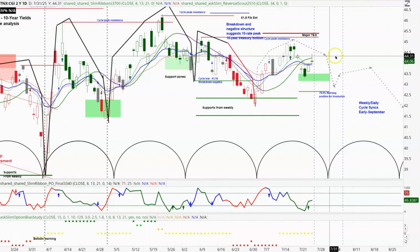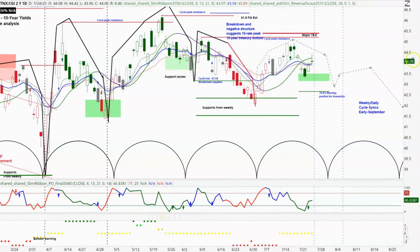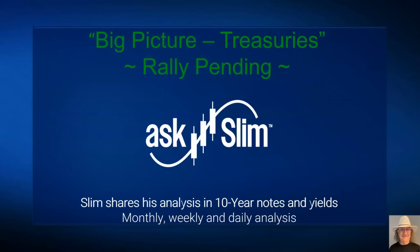But I think we're going to end up seeing bonds rally and yields falling in here, setting up what I think is going to be this trade for traders that will give them a window of time from now, which is getting towards late July, into around September 1st to maybe even September 15th, where I think this window is for a long trade in the treasury market.